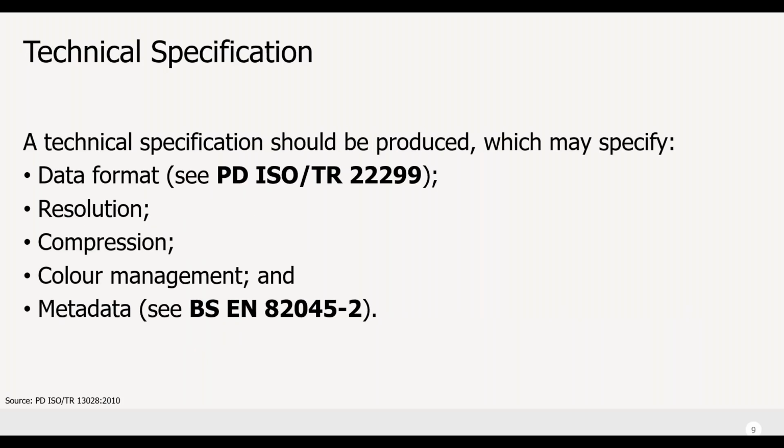And this technical spec just needs to have several considerations that you may want to take into account. For example, what file format should that master copy be, or what file formats do you want those derivatives to be? Ultimately, I'd want to point people towards technical report 22299 in order to look at what the good practice ones are. For example, you've got PDF for documentation, you've got JPEG for images, those sorts of things. Considerations around things like resolution, compression, and color management, as well as what metadata you want to have against those documents. And then again, pointing to things like BS EN 82045 Part 2 helps give you indications of the type of metadata you may want to record as a business in order to capture these things.